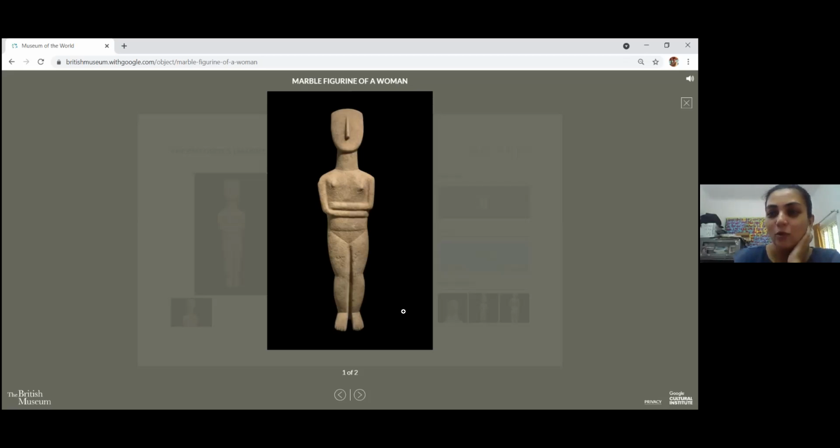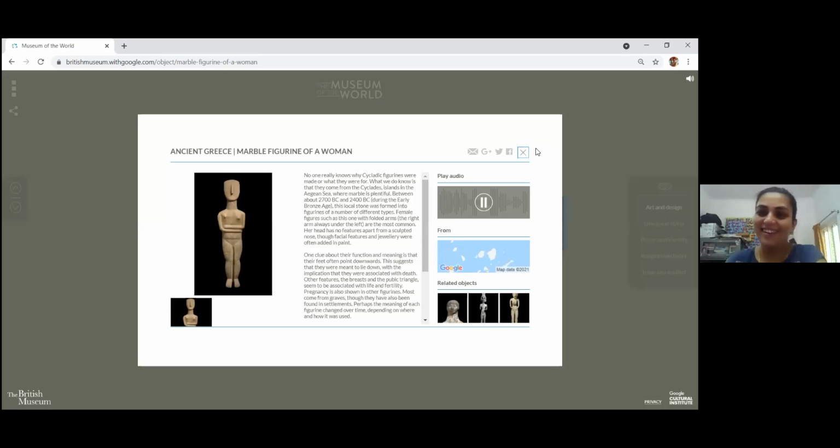Now most of the artists now are going back to this style, minimalistic style.